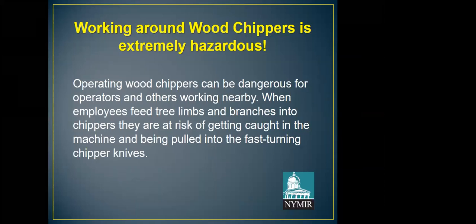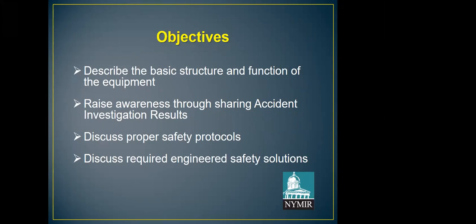There's lots of things that have happened over the years because of these things. Sometimes they sit around and don't get the maintenance they should get, and we try and throw them into use at the last minute. And there's huge risks that go on with these things. It takes one mistake to really end someone's life or change it significantly. So we're going to talk a little bit about the basic structure and function and talk about some of the accidents that have happened, because they really don't happen very often. And a lot of times, one of the reasons they do happen is because we don't hear about these things unless it happens near us or to somebody we know. We don't think about how badly something like this can injure some people.